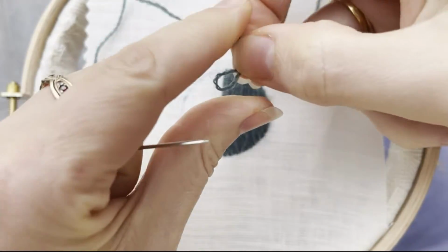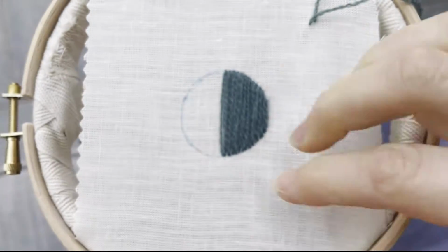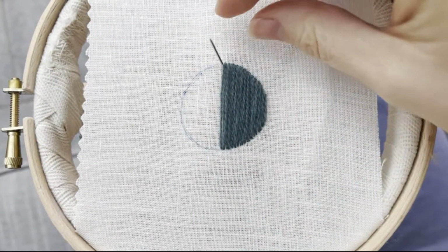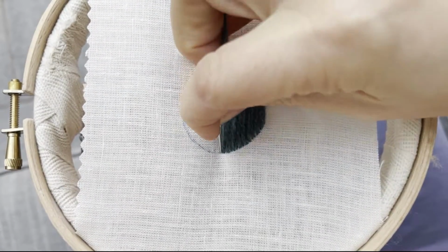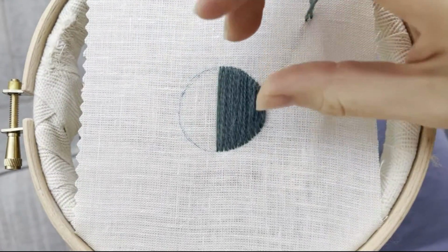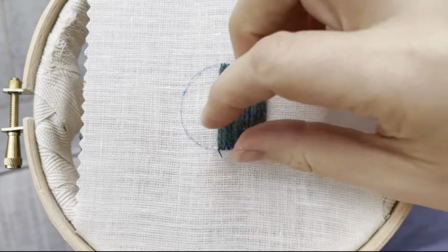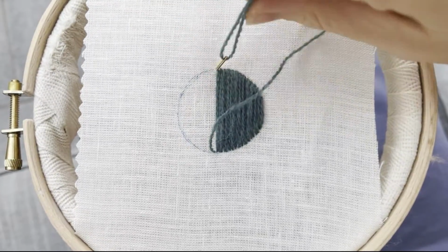So starting a new thread to work the next side. The outlines are good for hiding those slight inconsistencies that you can see around the edges. But I thought you would want to see the edges as they're being worked.